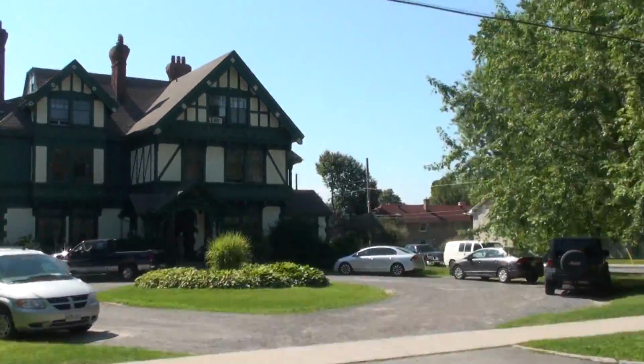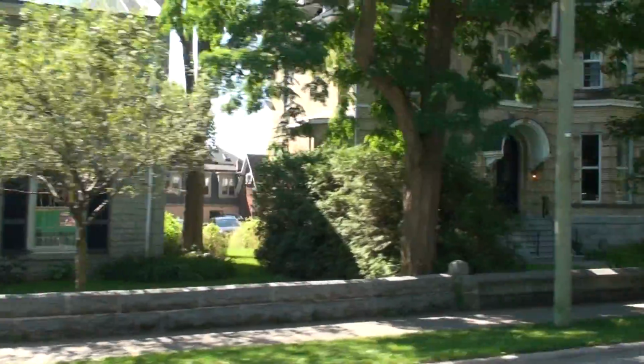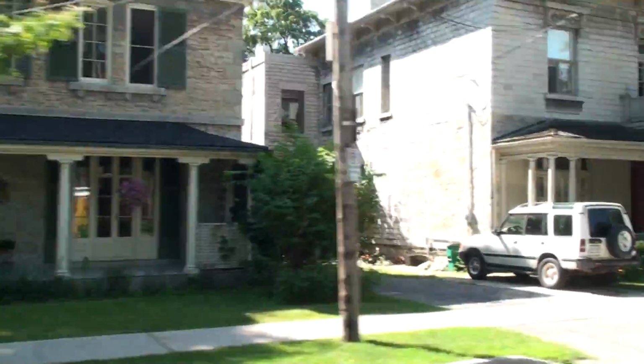Some homes on the left. The one coming up on the left with the blue shutters is called Murney House. Captain Henry Murney lived there. He owned all this land that is now City Park. It was eventually sold. I'll mention that a little bit later on.